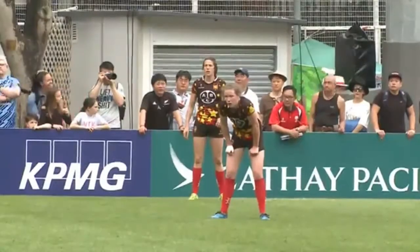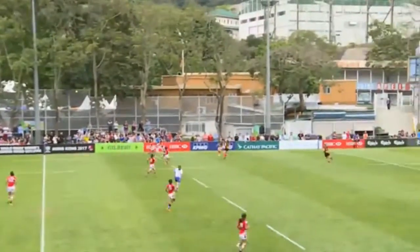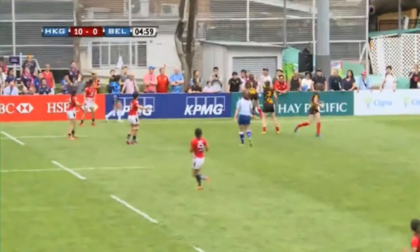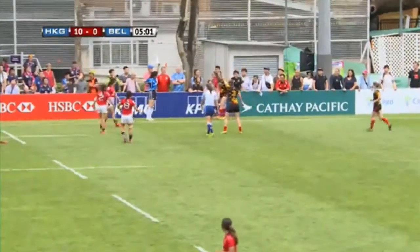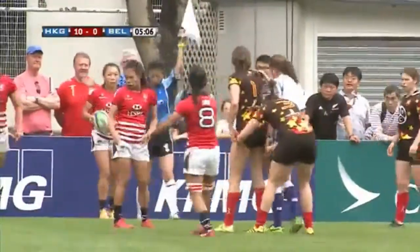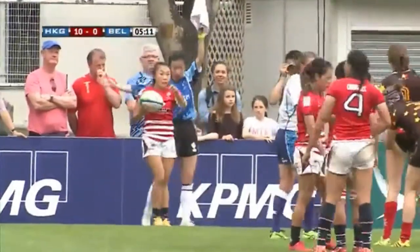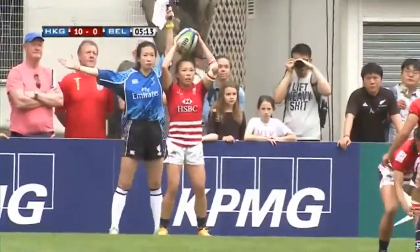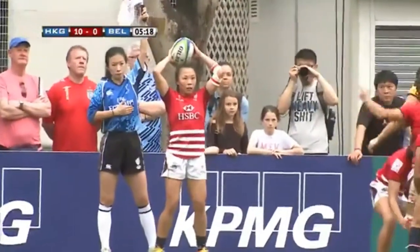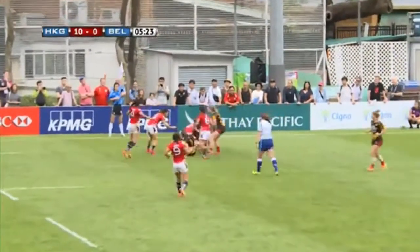Aggie Poon again. This one is a bit higher and a bit more contestable. And again, they've managed to force the error. So 3 kickoffs, 3 turnovers. Belgium not knowing what to do with this Hong Kong defence. They're looking a bit frustrated. Nam trying to get the timing right. All sorts of trickery going on there. Sham can't secure it. It's bobbling around.